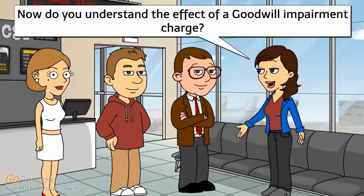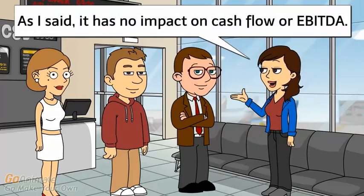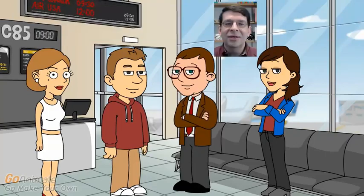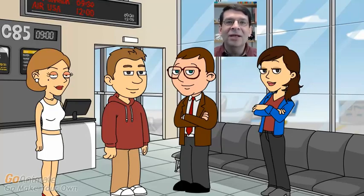Now do you understand the effect of a goodwill impairment charge? As I said, it has no impact on cash flow or EBITDA. Yes, I see that now. But, we still have not talked about deferred taxes. Excuse me, that was a little bit rude that you cut her off, especially since she knows what she's talking about. She's been paying attention to these videos. We'll talk about deferred taxes in week 8, and you're welcome to come back, but you need to be more polite to your fellow virtual students.